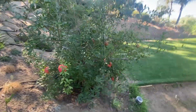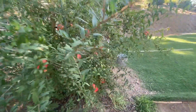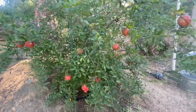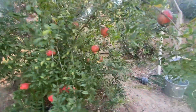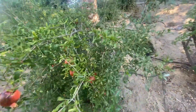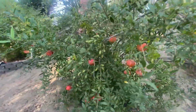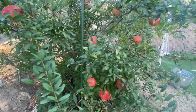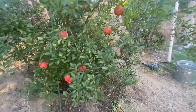The Wonderful variety. This is the variety that you see in the store. It's a very productive tree. Produces well, stores well, and good tasting, which is why you see it in the stores. I will say that the ones coming off my tree are always tasting better than the store varieties. They're fresher, they're organic, they haven't traveled all across the country, not sitting on a shelf, not picked before they're ripe, all that kind of stuff. So they tend to be less tart and sweeter than what you see in the stores.